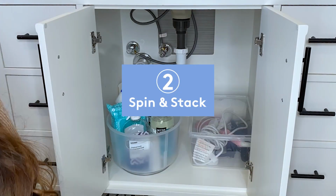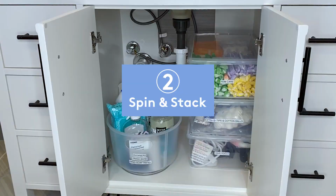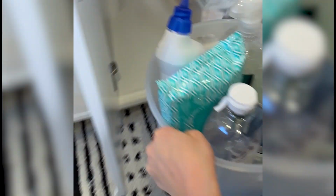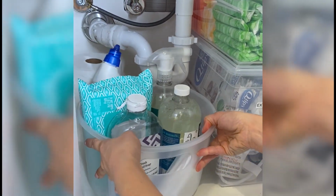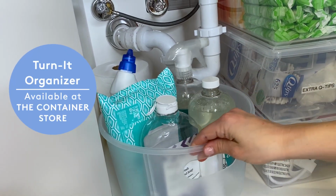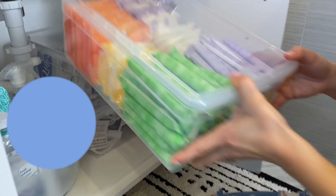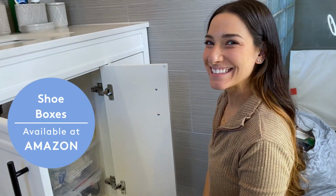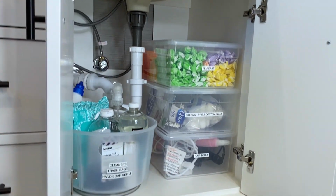The second solution is what we like to call spin and stack. Using an open container that spins, like a Lazy Susan, you're able to see and access everything you need. This turn-it organizer is from the Container Store, and others like it are available at various retailers. Clear shoeboxes are a super easy solution to all of your organizing needs.